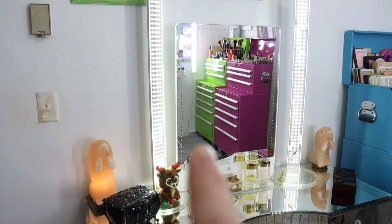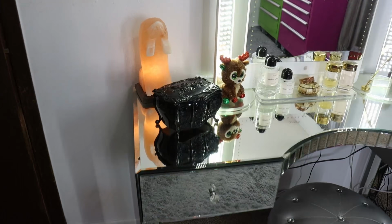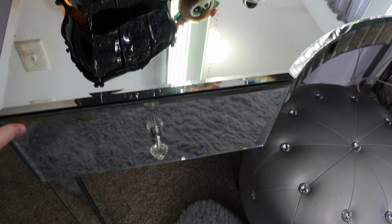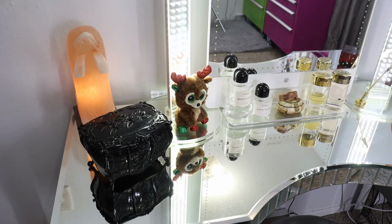My Glamcore stuff. And then I got a little Anasui box, and then in this first drawer I just like to keep things, like cute little things that were sent over in PR that I just think are cute. And then that's from Anasui. I got some salt lamps. There's my festive decor for the holiday season.